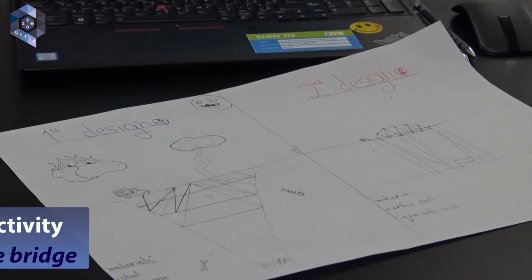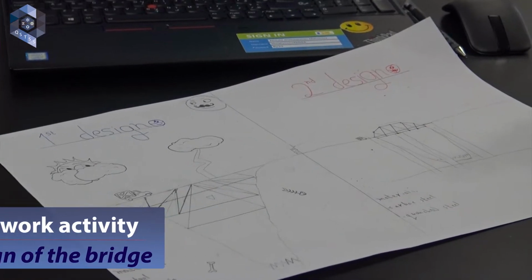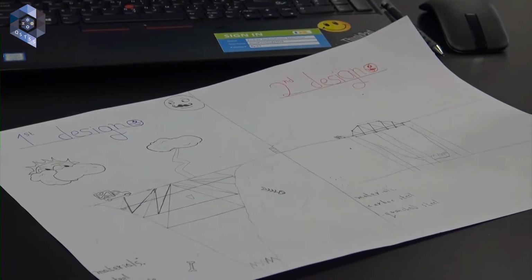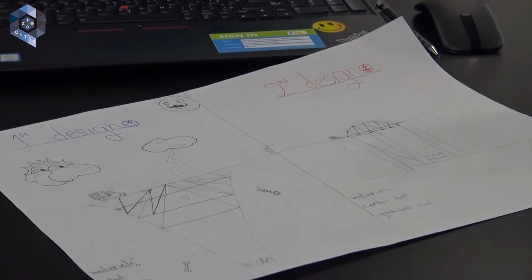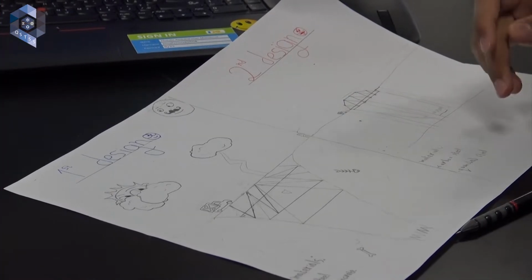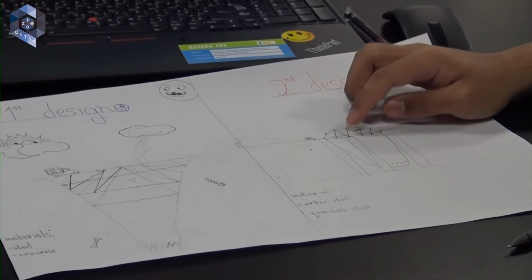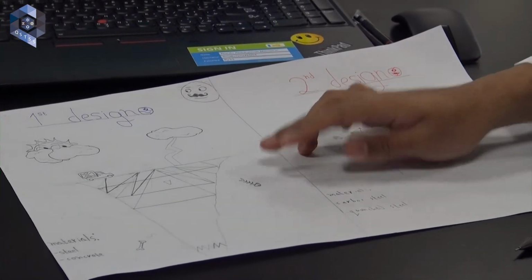Well done. Okay, so Janahi, can you explain to me what you've done for your redesign, please? The first step, we changed the materials because of the cost. It was 460,000. Okay. And you wanted 400,000 or less. Sure. So we changed the material from steel and concrete to carbon steel and quenched steel. Quenched steel, good.